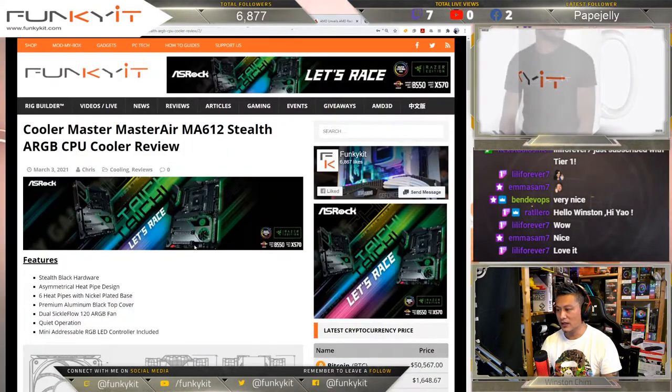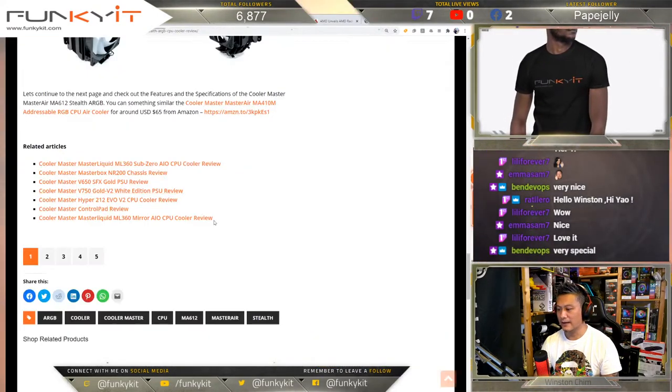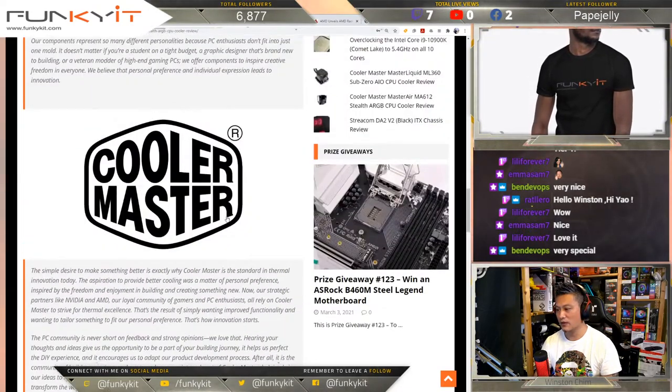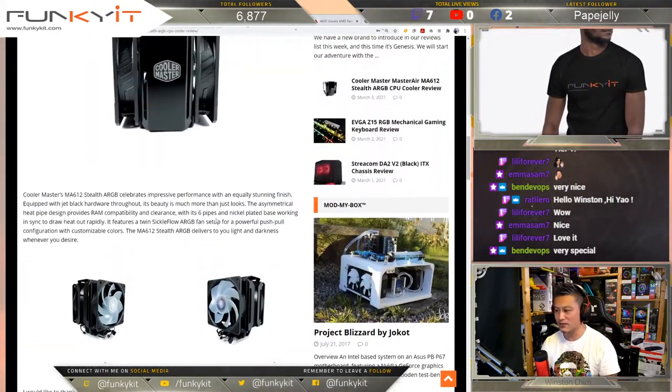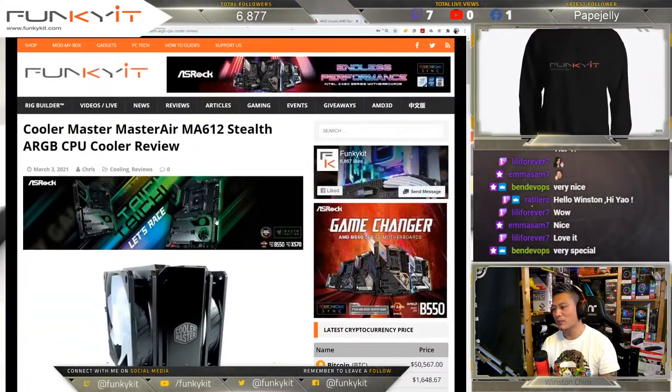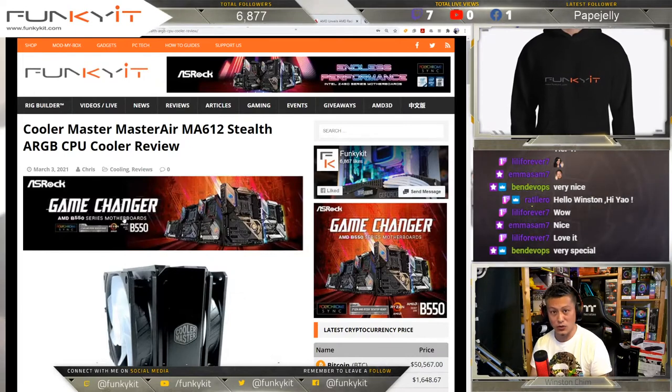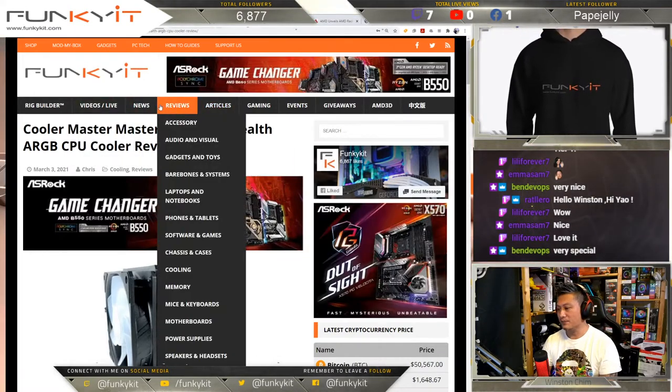Very nice cooler. This one's not too badly priced either. Going for around about $65. So, if you're into air cooling with ARGB fans, check out the Cooler Master MasterAir MA612 Stealth ARGB cooler. Very nice.